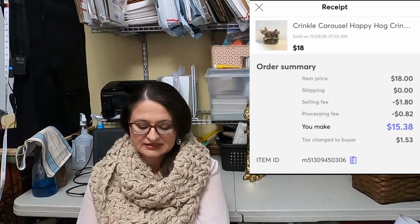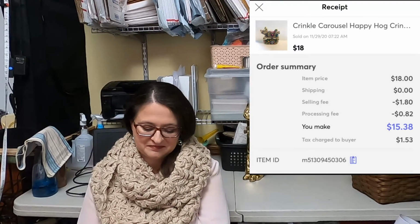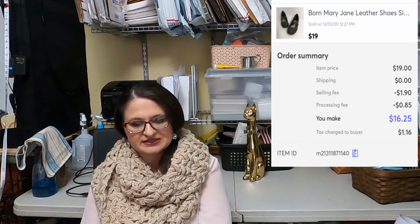So these figurines are resin. They have a lot of color to them. They have a lot of detail, a lot of texture. So this little piggy was pretty popular. Amazingly was in great condition. I couldn't find any chips on it at all, so I was really glad about that. And it sold for $18 plus shipping. And last but not least, a pair of shoes that has been here for forever. They sold for $19 plus shipping.